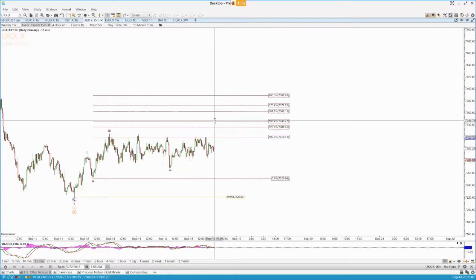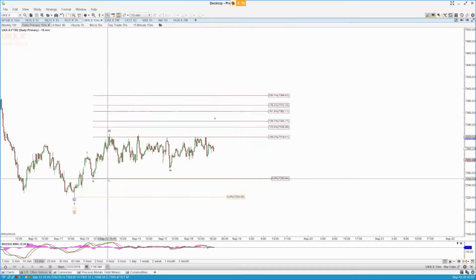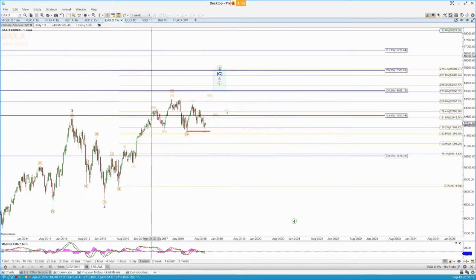So I do need to see another high in the FTSE. And if we take out 72.50 prior to making another high, then that's suggestive that the larger degree 2 is not yet in the UK FTSE.